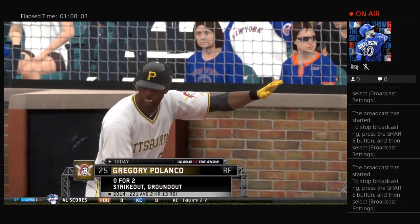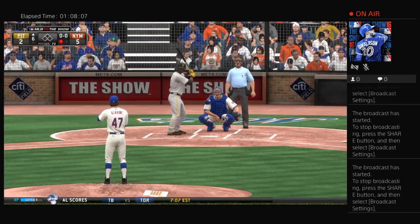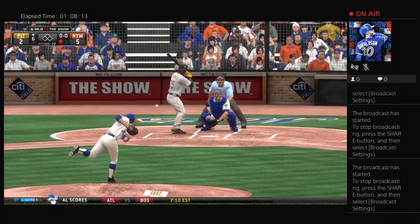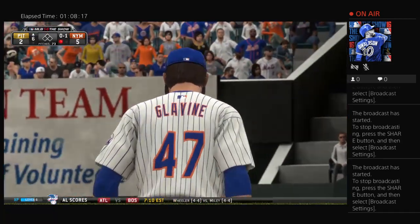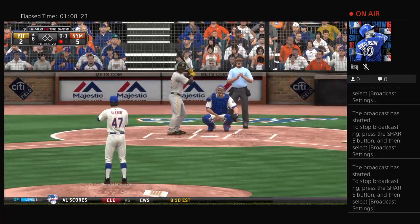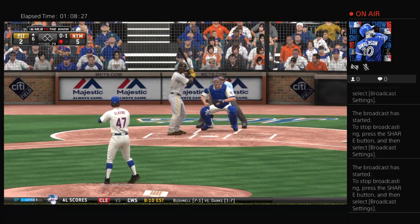Gregory Polanco will stand in here, 0 for 2 with a run scored so far. Now here's the first pitch. Fastball that gets the inside corner, strike one. He continues to get ahead here. He's been in complete control. I think you need to guard yourself from being overconfident, though. A bloop and a blast could still turn this game on its ear.